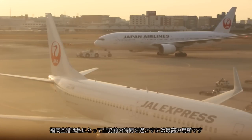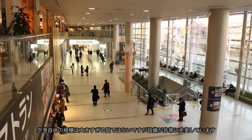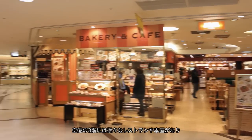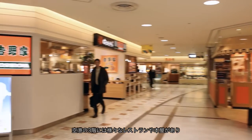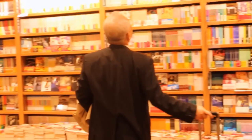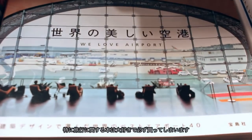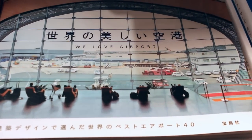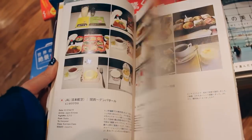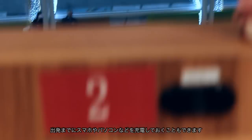Fukuoka Airport is one of my favorite places to kill time. It's not too big, it's not too crowded, but there's plenty to do if you find yourself with some time here. The third floor has some cool restaurants, and a bookstore that I really like to spend time in. I mean, who doesn't like to pick up a good book before a flight? I love their air travel themed books. Desks are also provided, complete with power outlets in case you need to charge something while you wait for your flight.